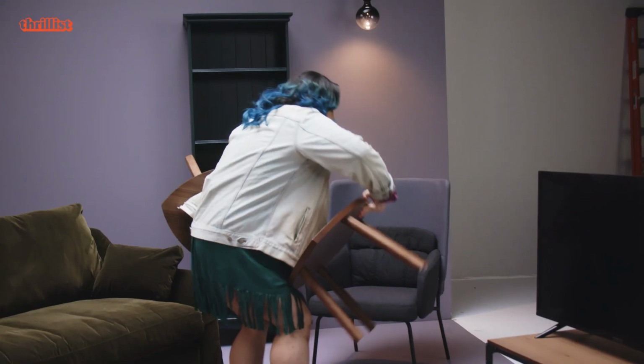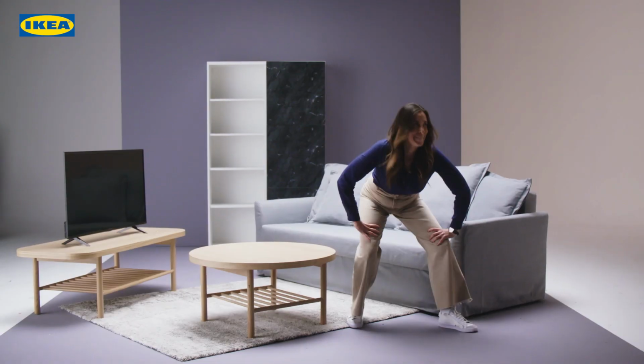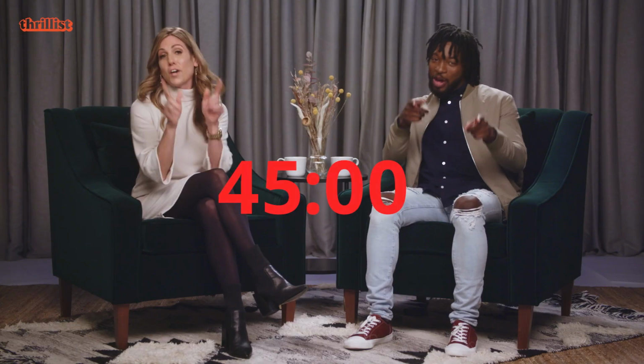For today's challenge, your mom just called a ring. She's on her way to visit. You will have 45 minutes to turn this room into a comfy guest space for your family's unexpected visit. So when I say go, head over to the IKEA design shop, pick out the products you would like to use to create your rooms. Ready? Set. Go!